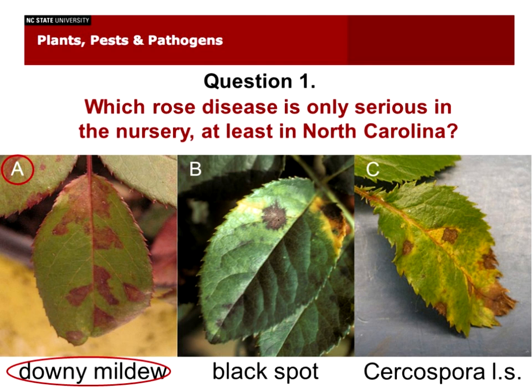Question number 1. Which of these rose diseases is only serious in the nursery? And that is downy mildew. For some reason, this time of year, cool, moist, so it hasn't been that moist, is what really makes this thing take off. You can get a lot of defoliation, a lot of problems for your nursery growers, but it's not a landscape problem that you would be encountering from the folks that you're dealing with.